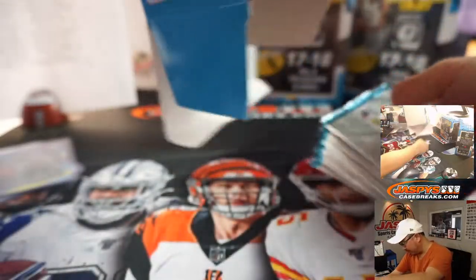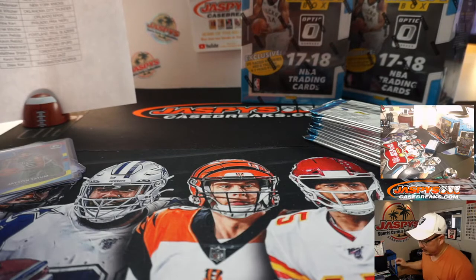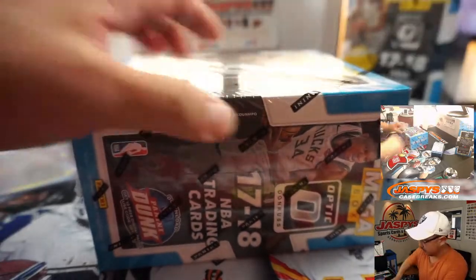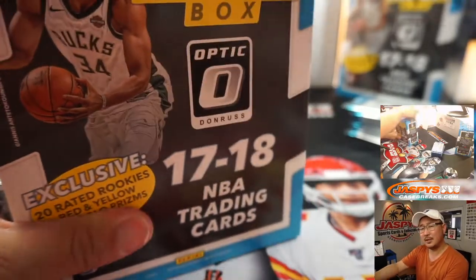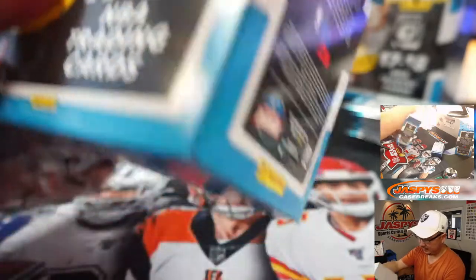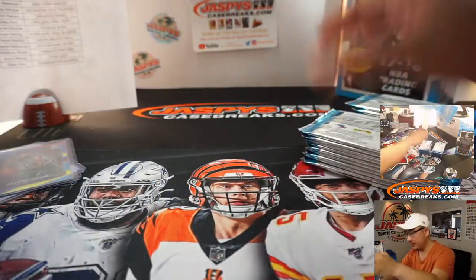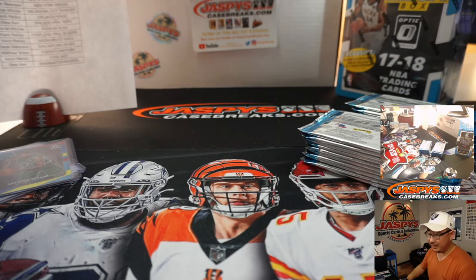Toronto still up by three, 4 minutes left in the first half. Trying to make the series 2-2. What's the second game tonight? Why am I blanking on the second game? Is that also on TNT?